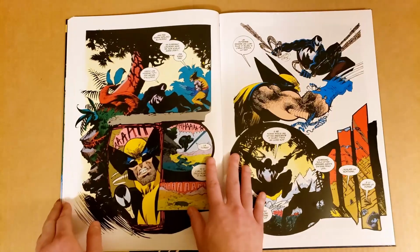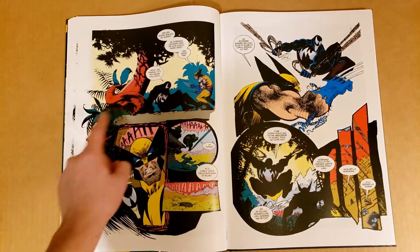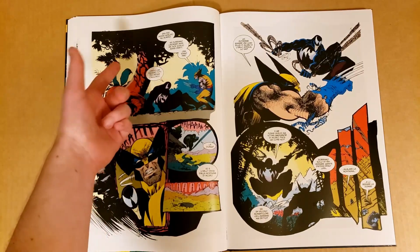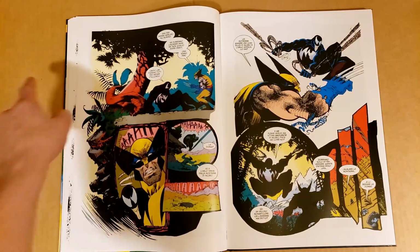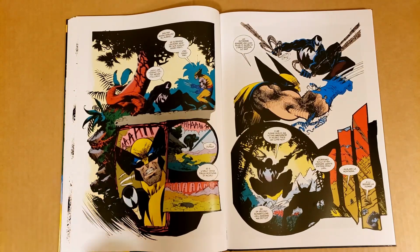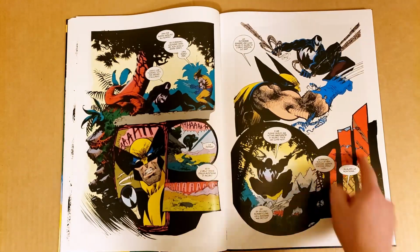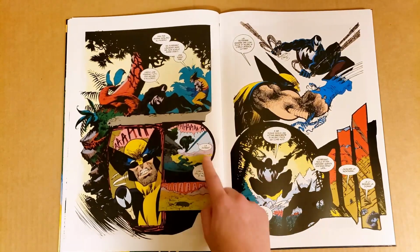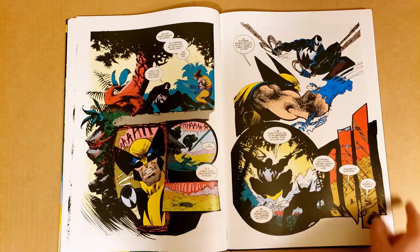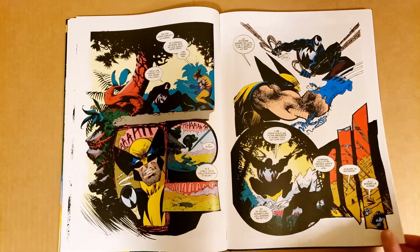One of my favorite Sam Kieth staples is his forestry. It looks quite tropical and beautiful, and all these ferns. I love how the panel drifts off in these strokes here. I'm a sucker for circle panels. Always love those. Fun action with your favorite buds.